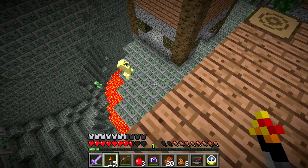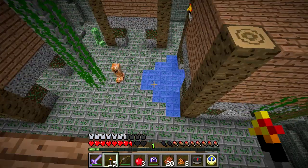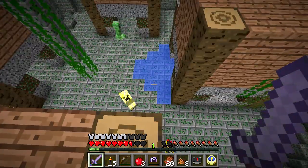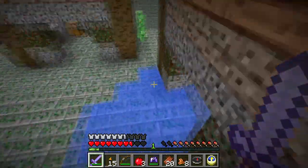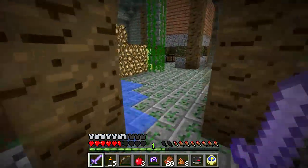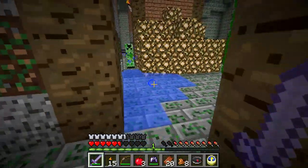I mean, some of them are harmless. Some of them, like the fire creeper, are a pain in the ass. I suppose there's water there, though. And there is the regular creeper. So, I guess if I gunned it for the water, I could get rid of this cunt. Now he's over there. Okay, I got rid of that cunt. Okay, there's a cunt over there, which can't reach me. Okay, there's a cunt here, which can.